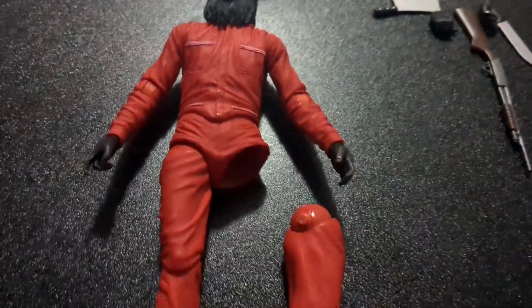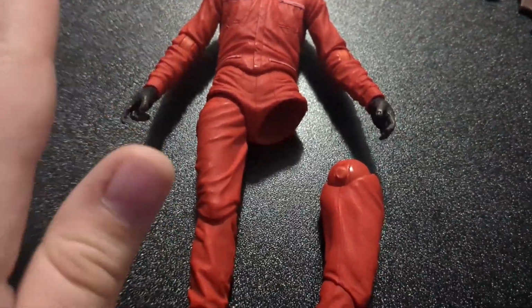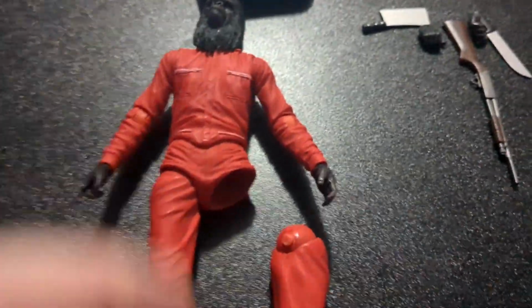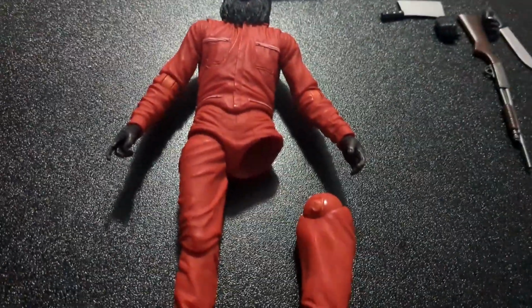If not, again, these guys aren't supposed to move a whole ton anyways. So worst case, I could just glue it in place forever, and then he'll just be fixed in the legs, but yeah, that kind of sucks. So I'm just hoping that Caesar's going to be fine. So let's give him a look as well.